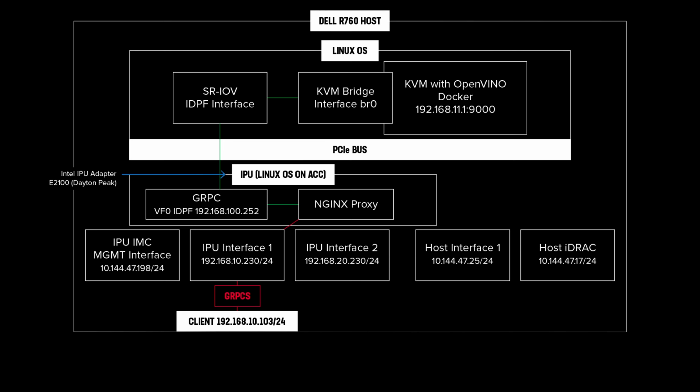The IPU has ARM cores with a Linux OS installed, and the NGINX is running there. The traffic flow goes from the AI client, and we'll be using images of animals to send. They're encrypted. They go to the NGINX proxy. They're decrypted there. From there, they are then sent across the PCIe bus to the OpenVINO Docker system. It inferences what kind of picture it is and determines, hey, this was a golden retriever. And it will send that back across the PCIe bus to the NGINX proxy and then back to the client.